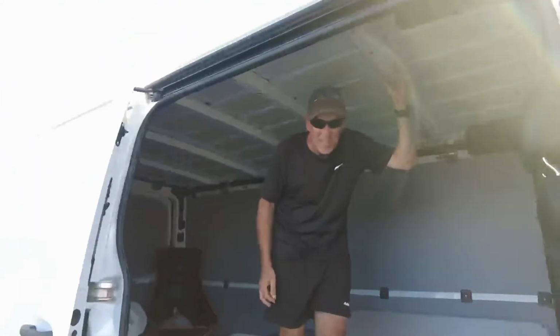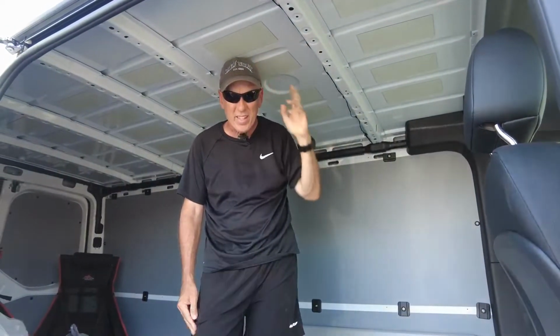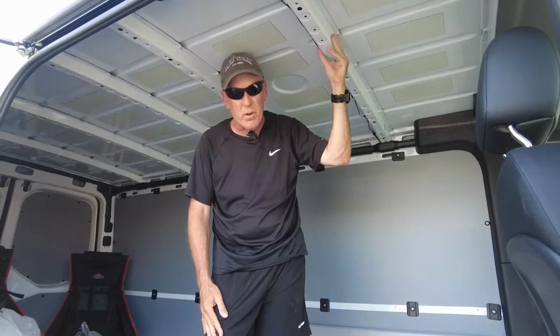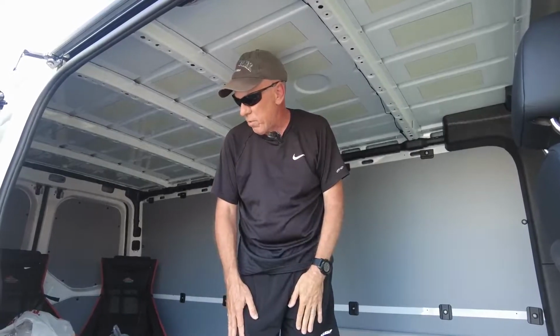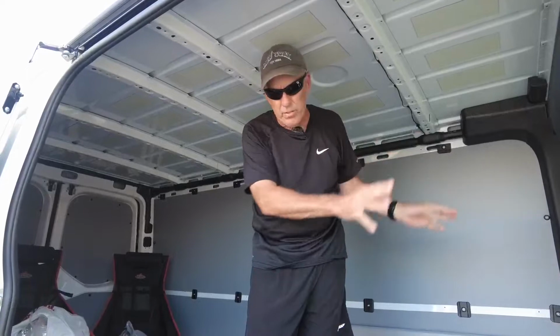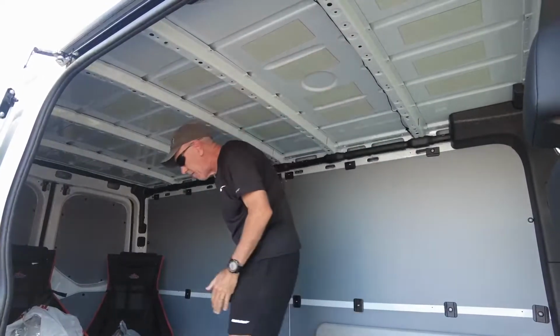As you see, I have to bend over slightly. It's not too bad, but again, it can be a total deal breaker for people if they can't stand in their van. So I understand that, and when it gets built out, it may be tough. But we're going to swivel these seats. We're going to do all that stuff. But as you can see, it's not too bad. You can definitely get around.